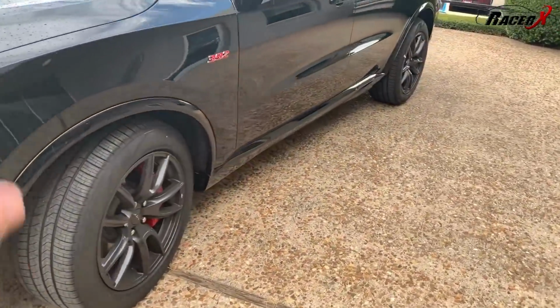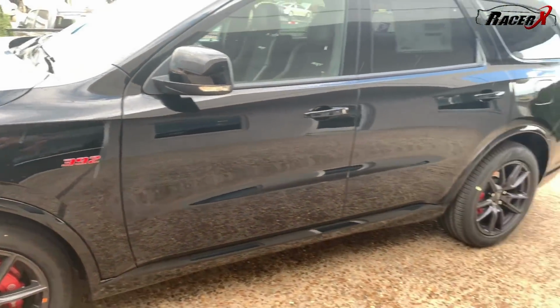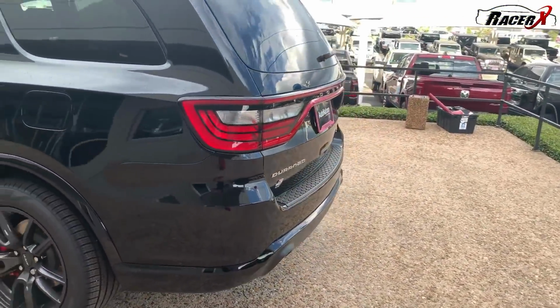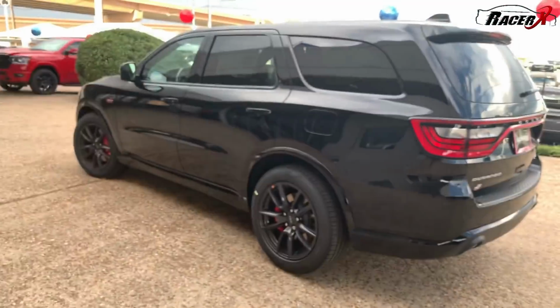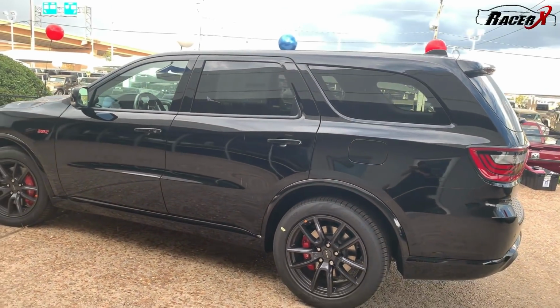Now we know this packs a different engine. Of course, there is the 392 badge that we're looking for. And we'll go over the inside here in just a second, but I just want to give you a quick walk around of the Durango SRT. And make no mistake, this is a big vehicle. This thing is not small, but boy, does it pack a punch.